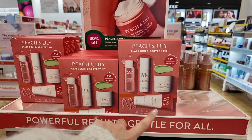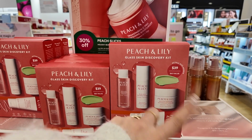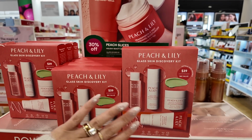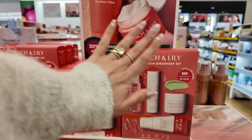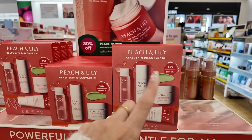Peach and Lily, especially these products specifically, are very universally friendly skincare products. So this is something that I think you could either break up and give a couple pieces to one person and a couple pieces to another person, or you just give the whole set. But this is something that I think is a really good idea.